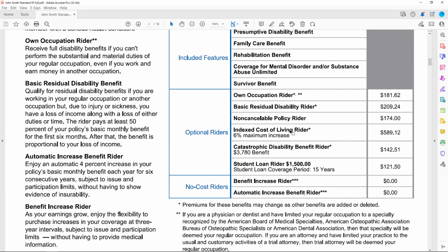Indexed cost of living. What this means is that if he goes on claim, and if that claim lasts for more than 12 months, then the benefit amount is indexed to inflation. So it goes up, capped at a 6% maximum increase. So if you are on claim for multiple years, this would protect you from seeing your benefit eroded by inflation. Okay.